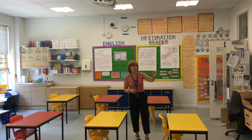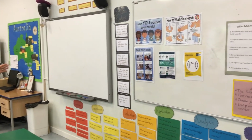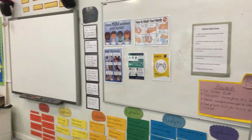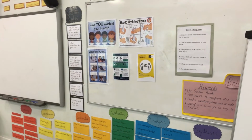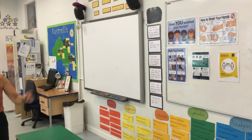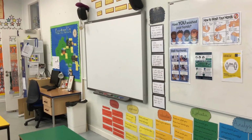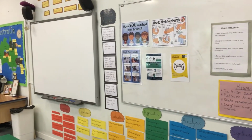And then if we look around the classroom, you will see there are posters in the classroom, like there are in all classrooms, just to remind everybody about the importance of hand washing and the importance of keeping our distance. Those posters will also help the teachers to do some teaching around the importance of health education. And then we've got the golden safety rules up in this classroom as well, to remind us all about the rules we need to follow to keep ourselves and everybody else safe.